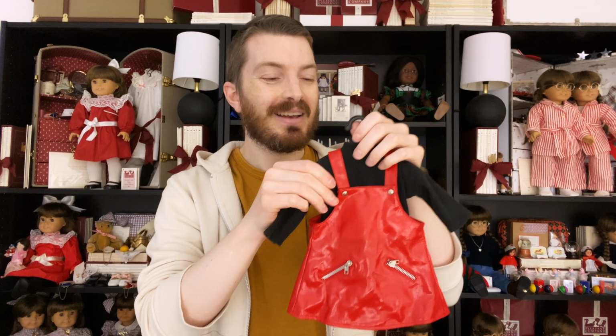So the outfit I got is actually the red vinyl jumper outfit, which I absolutely love. I think this outfit is so 90s looking. It looks like something off of Clarissa Explains It All, if you remember that show. If you're my age, you probably do. But I think this is such a cool outfit.